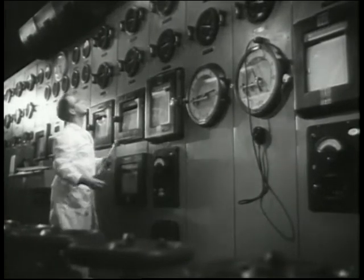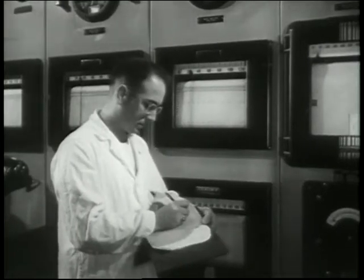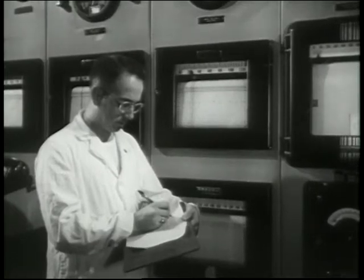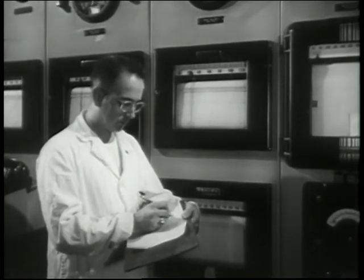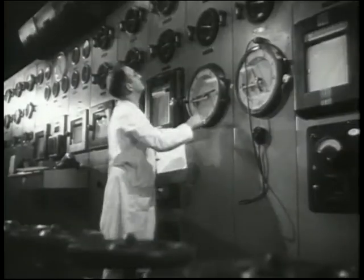You are looking at part of the control panel of the waste disposal plant. As one prominent scientist has said, the speed with which we are progressing in the development of atomic energy may depend largely upon the techniques we devise to dispose of atomic waste products.